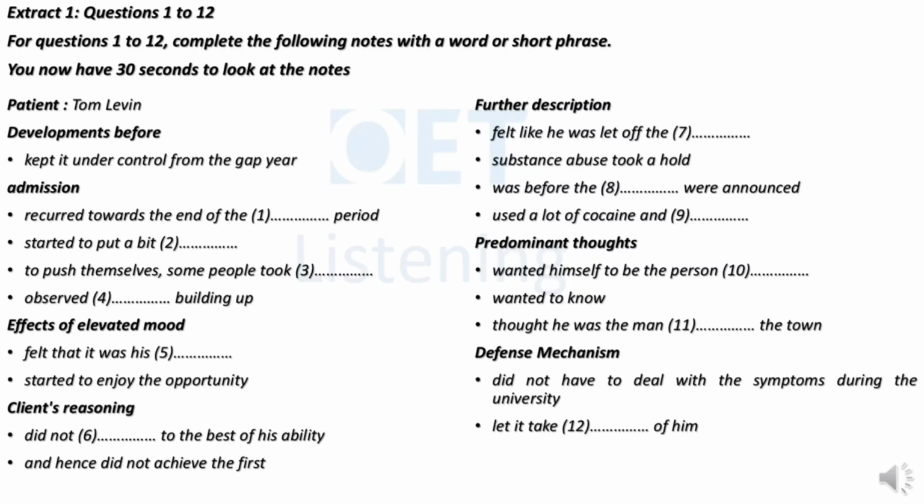So I mentioned I was taking Ritalin, drinking a lot of coffee, and as soon as exams had stopped, substance abuse sort of took more of a hold. And I just sort of grew into this person who I thought was the guy that everyone wanted to be around and to see, and so I made sure that I was just everywhere to be seen.